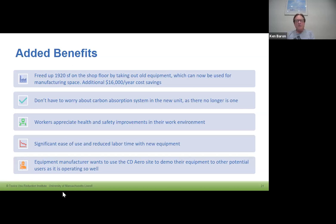We also added benefits. We also freed up 1,920 square feet, which we're moving our stock room to, the area where the MPP system was. And we're using the space from the stock room as manufacturing space, and manufacturing space is worth a lot more than a square foot of warehouse space, so we're saving another $16,000 a year.